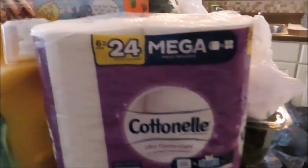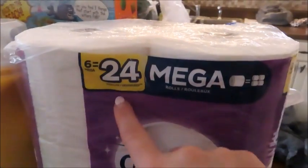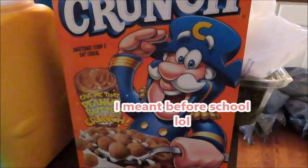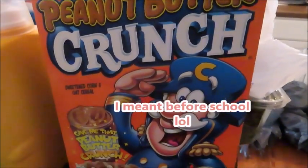Then I got some more toilet paper. Toilet paper math is the hardest math to do ever. Cereal, we haven't had this kind in a while, and I honestly was the one that wanted this. They don't eat cereal before breakfast, but this is a snack that they like to have when they get home from school.